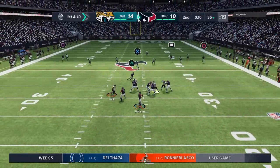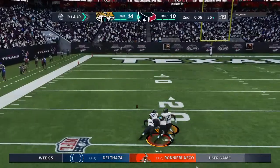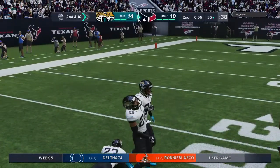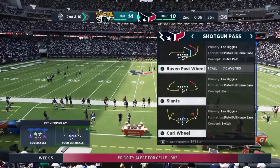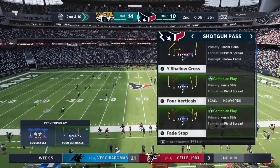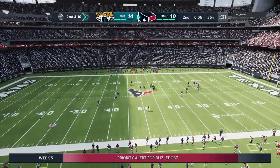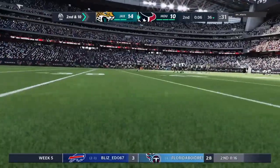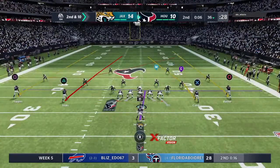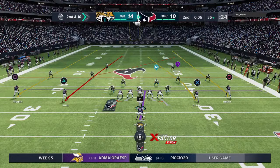A shotgun snap for Watson. He's letting it fly for Cooks. And that'll be incomplete with just 6 seconds left on the clock. Intended for Brandon Cooks. Incomplete. Coverage there by Earl Thomas. He'll try again from the 36 on 2nd and 10.